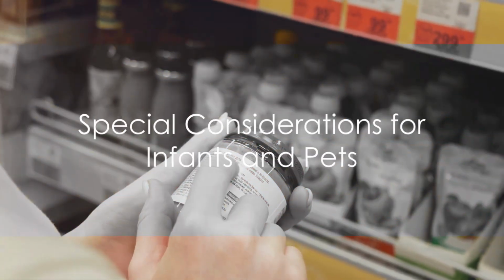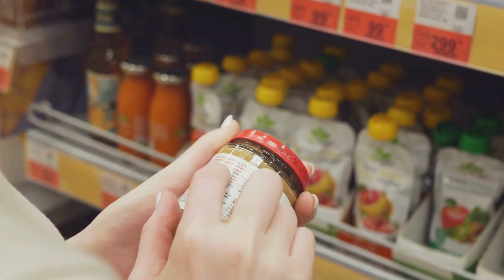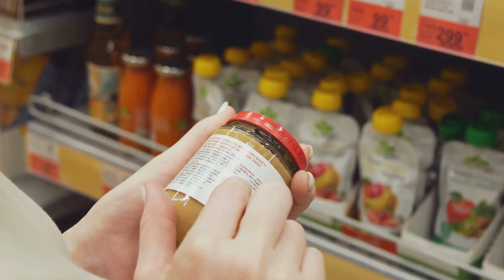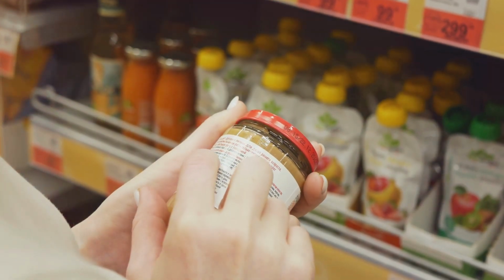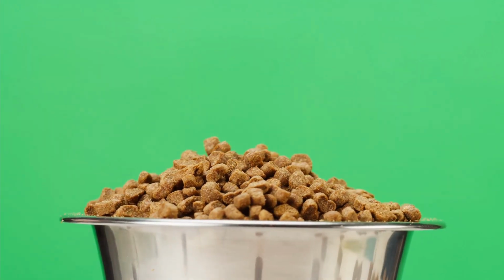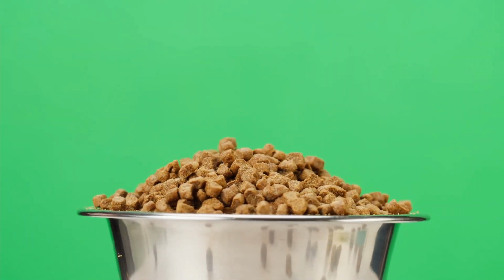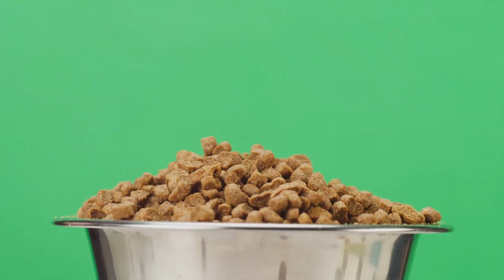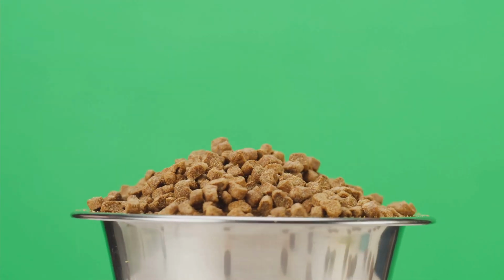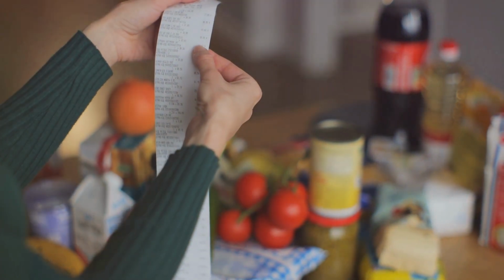Let's not forget our little ones and furry friends. In an emergency, they're as much a part of our survival plan as the rest of the family. So, it's essential to consider their specific dietary needs when stockpiling for emergencies. For infants, you'll want to include things like formula and baby food. Remember, infants have delicate digestive systems and need nutritionally balanced, easy-to-digest food. So, stock up on a variety of flavors and types of baby food to ensure they get all the necessary nutrients.